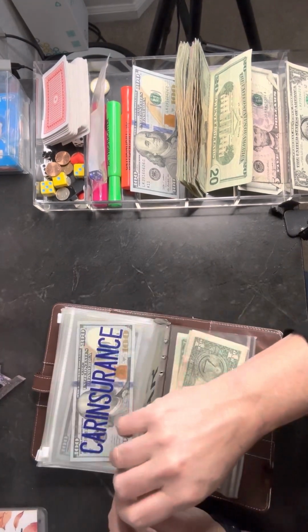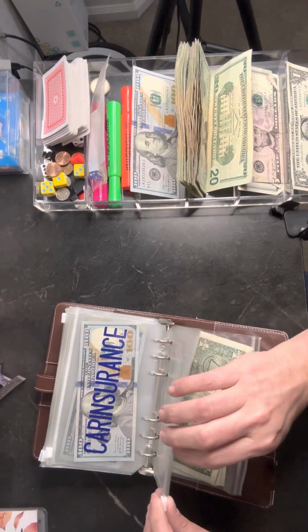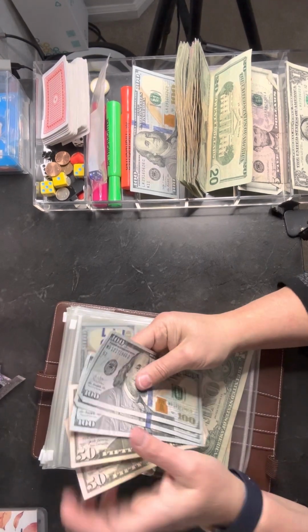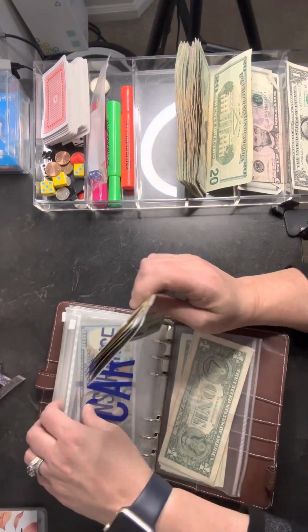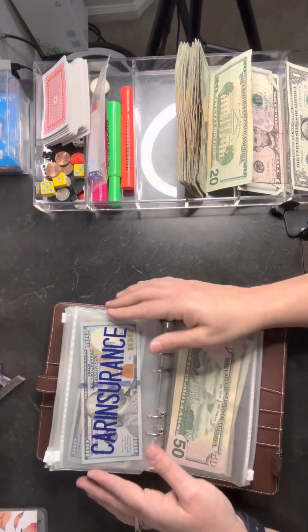Let me know. All right, car is getting 100. If I could get it open. So we'll just put the 100 in here, and it has 100, 200, 300, 400, 450, and 5. And I'm behind. I haven't done anything with my binder for end of month.